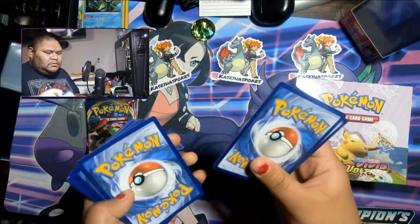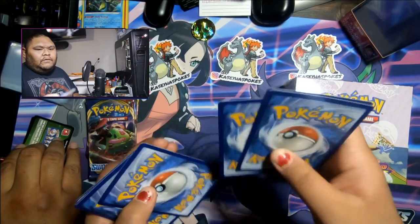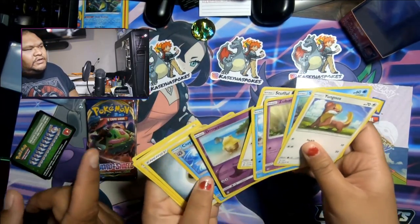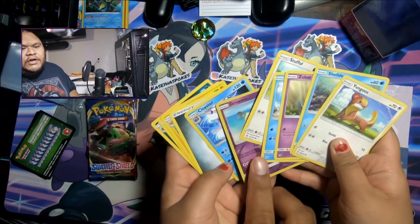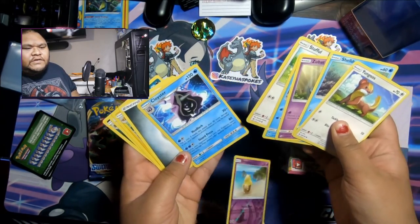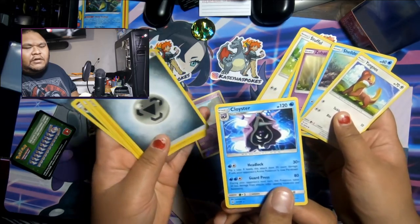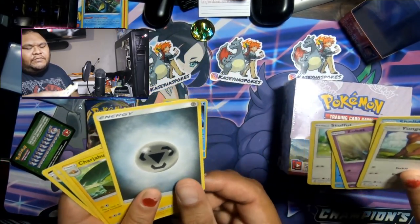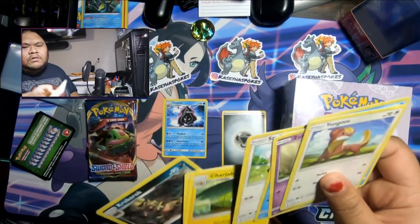One, two, three. I'm gonna peek. Oh, just flip it over. Alright, so you got... show. Oh, we got a reverse Drowzee. Which one? We got a rare Cloyster. Is this a new one? No, this is metal.